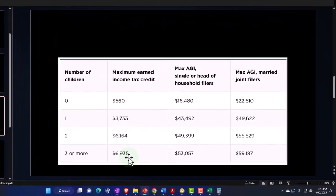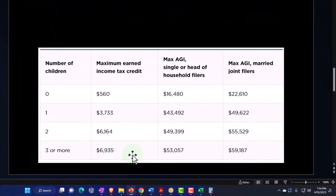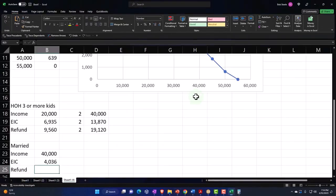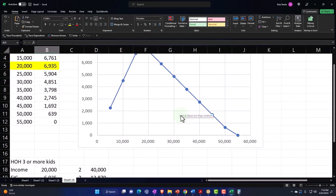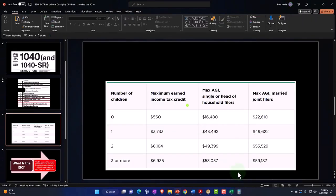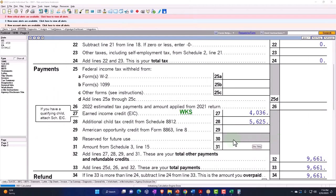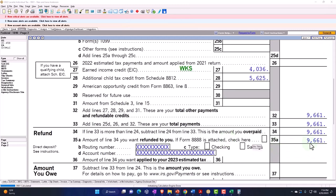Now remember this, the maximum tax credit was 6,935 that they were both getting before when they had three or more kids but had 20,000 of income, because the 40,000 income, the incomes don't double, right? So you can imagine this curve kind of shifting to the right, but it doesn't double. So they're actually getting less than the maximum credit, even though they've got six kids now. And the 40,000 of income married, as opposed to 20 and 20 before. And so that comes out to 9,661.